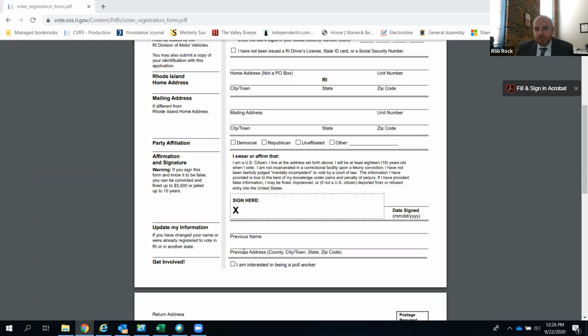The final piece on the form is down in the bottom there, a little language with a box that talks about being a poll worker, and if the voter's interested.